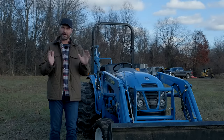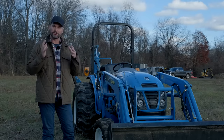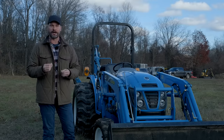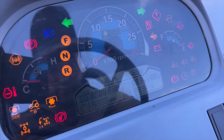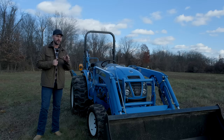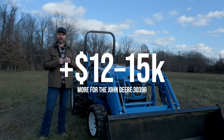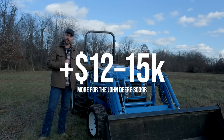But if we just make our best guess here, I sell used tractors for a living, so it's kind of what I do. There's no blue book for tractor pricing, but I can use my historical sales points and see what others are selling for right now and go from there. This is a 2018, about 100 hours on it, 40 horsepower, which again is close to the 39 horsepower John Deere. It has a front end loader, quick attach bucket, and a backhoe on the back. You're going to pay somewhere in the $12,000 to $15,000 ballpark more for the John Deere compared to what you're going to pay for this LS.